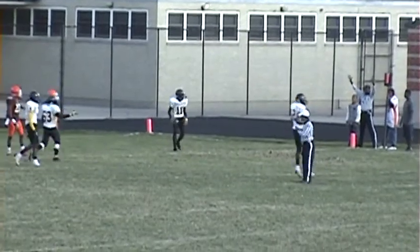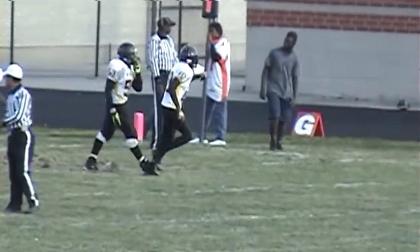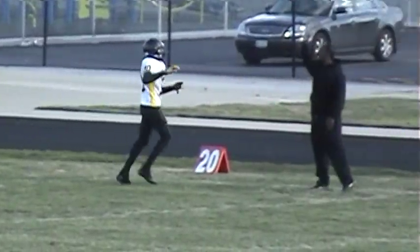Touchdown, King! Oh, what a post play. Receiver just standing over there. Play to number 10, McKinney, uncovered. Touchdown, King!